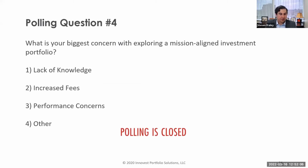And so we're going to pause here and do the last polling question of the day. So this is the fourth polling question. So I think some of the answers are going to be interesting here, but what is your biggest concern with potentially exploring a mission-aligned investment portfolio? So is it 1, a lack of knowledge or understanding; 2, increased fees; 3, performance concerns? Of course, I had a question on that. Or 4, something else, of course, that isn't listed here. So what is your biggest concern potentially of exploring a mission-aligned portfolio? Is it a lack of knowledge, increased fees, performance concerns, or something else that we failed to discuss or mention here today?